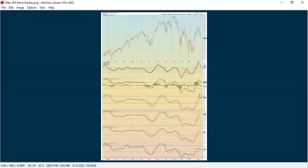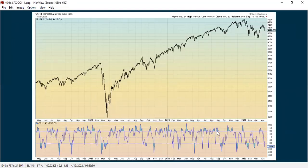And here we're starting to see real weakness with our momentum oscillators. Some of these have already crossed negative. Some of them are rolling over and could cross over negative pretty soon. The CCI, haven't shown this chart in a while. This just is the 14 period chart showing an extreme negative reading.